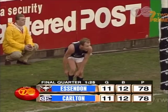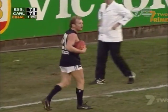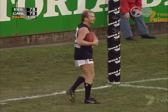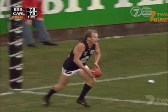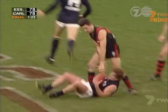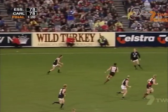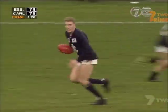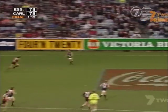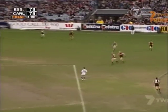They have come back from looking gone. 25 points down earlier on in this term. You'd call this a pressure kick. Well, he's pretty good, Bradley, normally. That was no exception. Brown has it at half-back. Carlton have had problems scoring, though, in the last few minutes. It's all been down at one end of the ground. Sexton gives the hand pass away. They've only got just over a minute left now.